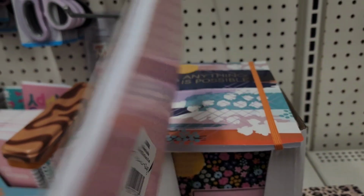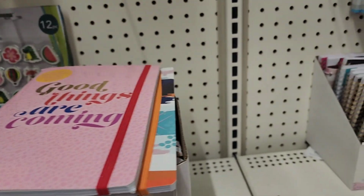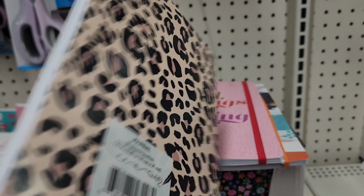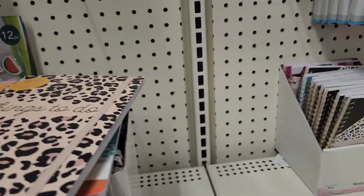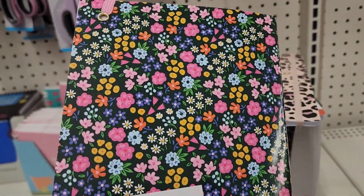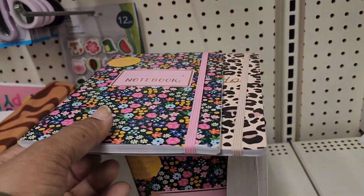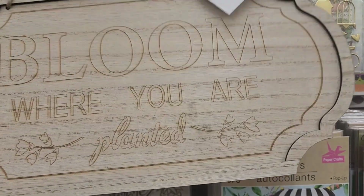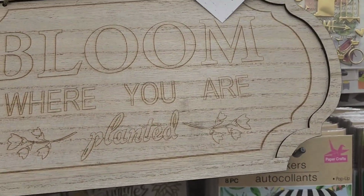Then they got this one here that says good things are coming. Really, really pretty pink, loving it. And then they got this one, things to do. That's really cute as well. Then they got this one here that says notebook, but the binding, really pretty with all that foliage. Absolutely gorgeous. Here they have this beautiful decor. It's bloom where you are planted.